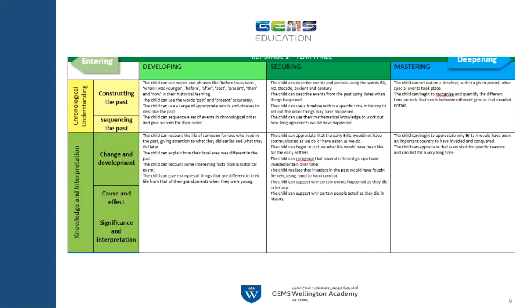When we moved to the Mastery Curriculum, what we needed to do was combine the UK curriculum with the WEK Learner Profile. And so we have created these WEK Mastery documents for every single subject. So here we have a History Mastery Curriculum document for Year 3.